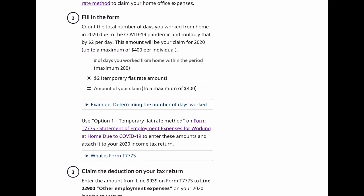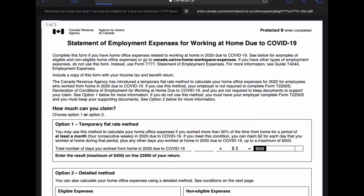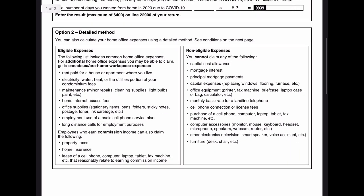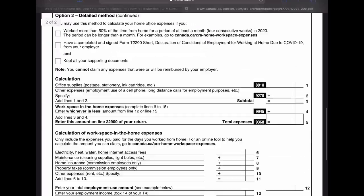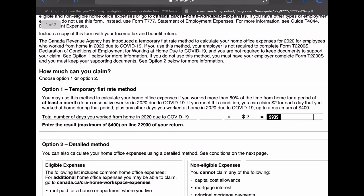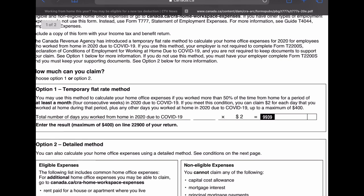So the form is now called a T777S, and it's called Statement of Employment Expenses for Working at Home Due to COVID-19. Now on this form, it has our option 1, our temporary flat rate method, and the detailed method as well. If you want to go into the detailed method, that is there. But for the purposes of this video, we're just looking at option 1. So here is where we're going to enter the total number of days we worked from home in 2020 due to COVID-19. We're going to enter it there, times it by 2, and that's going to be the value amount, up to $400, that we can enter on now line 22900 of our tax return.